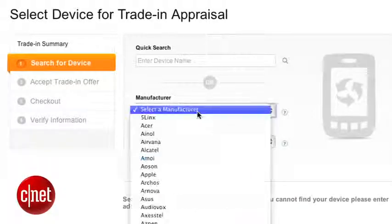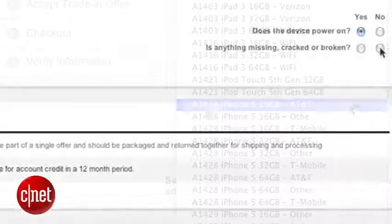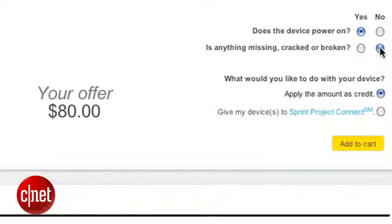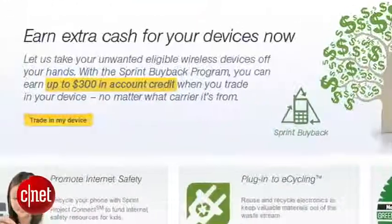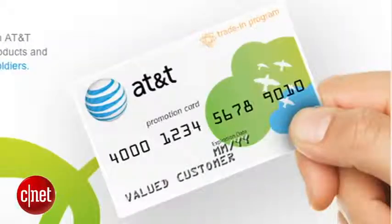The good news is you can resell devices from any carrier, searching for the name of the phone and answering questions about the condition of the phone to determine the handset's trade-in value. However, there is one limitation of a carrier site, and that is the fact that you'll receive a carrier gift card as compensation instead of cold hard cash.